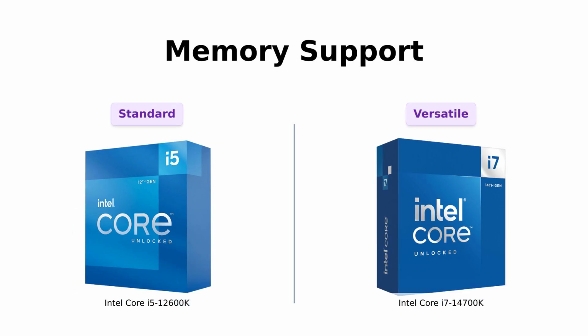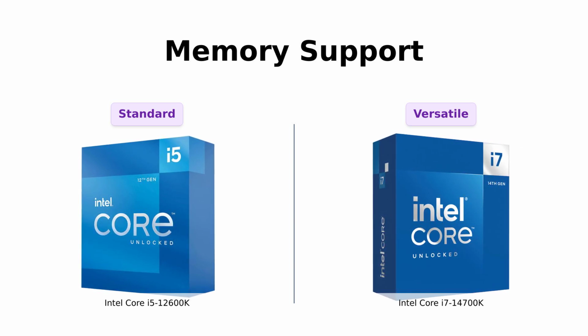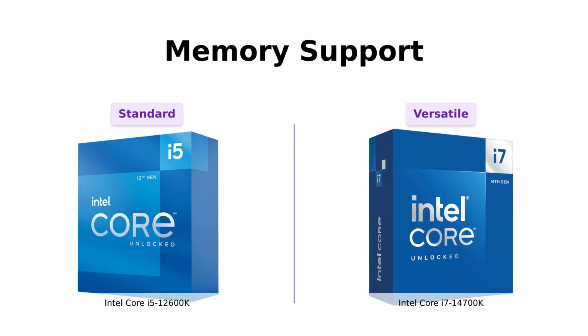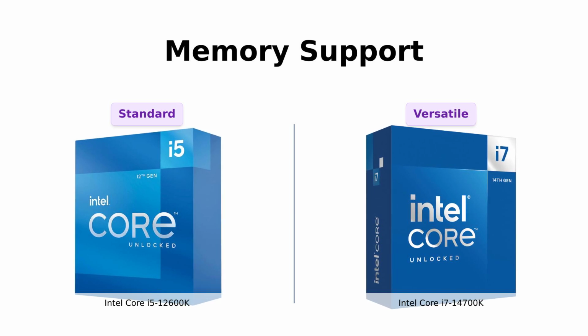Last but not least, let's talk memory support. The i5 is compatible with DDR4, and the i7? Well, it's got some versatility up its sleeve, supporting both DDR4 and DDR5. So if you're looking to future-proof your rig or just want to brag about having the latest tech, the i7 is the way to go.